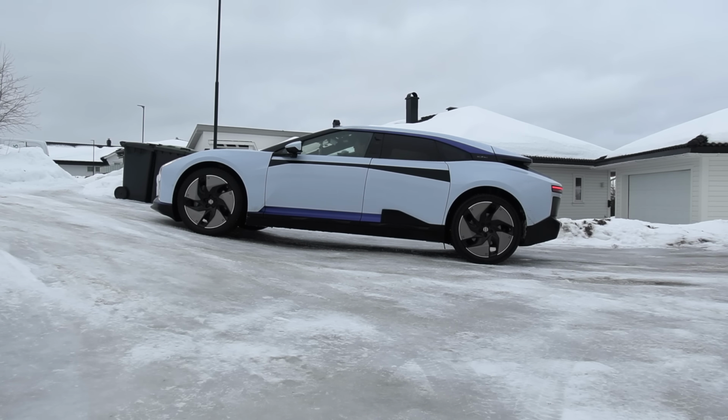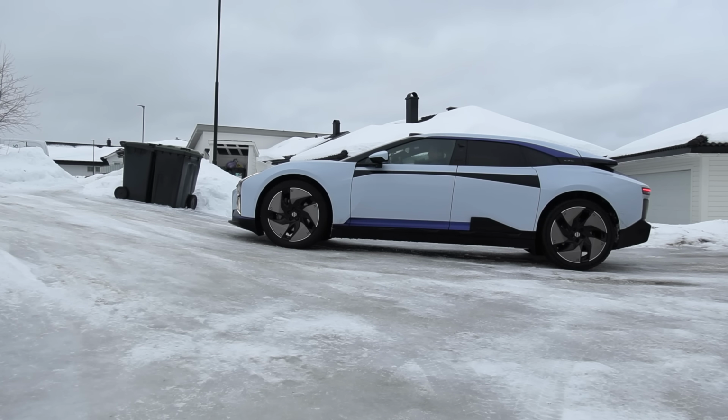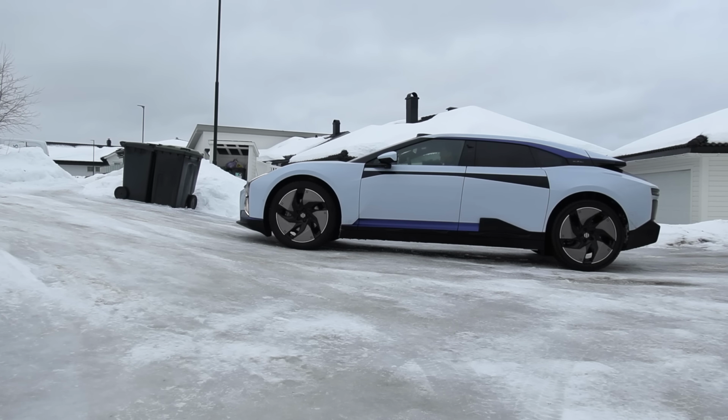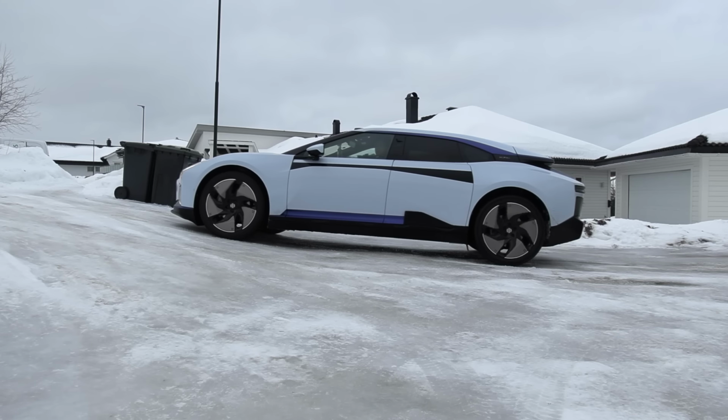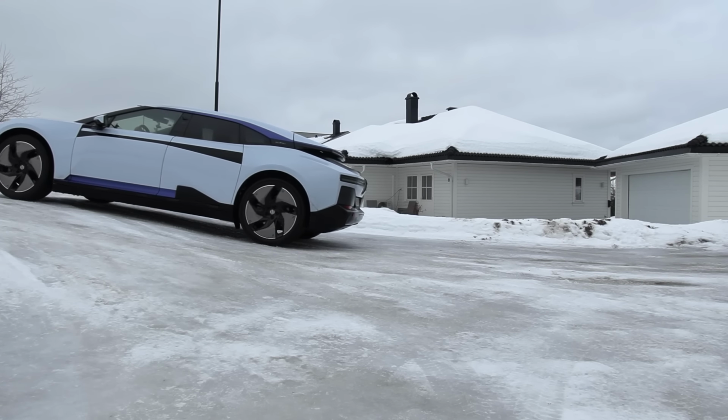Oh, no. Okay, okay. We have to go down a little bit. I need to go in reverse. Okay, just need a little bit more speed. Let's say from here, right? But you want to use snow mode because all the other modes, they are too aggressive. So here, you don't have to be that gentle on the throttle. And then you are up. Oh, yeah.